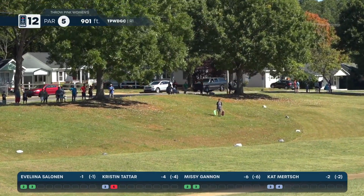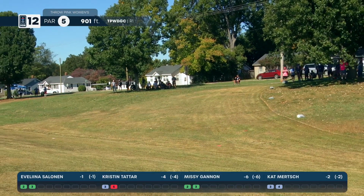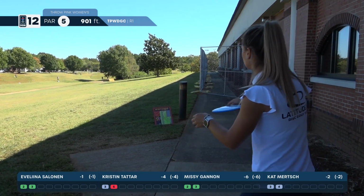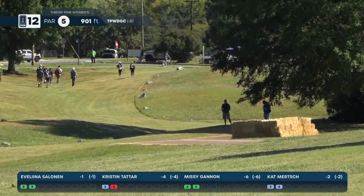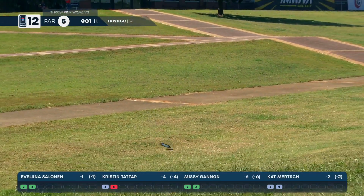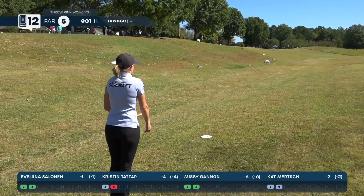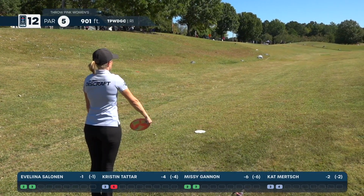Kat's looking for a flip up. Does not get it. I think this is also our way of saying if we screw up a ruling later, don't be surprised, because it's quite complicated out there. I don't think Terry or I graduated from Winthrop, so. And coming up just short of the out of bounds area is Kristin. So safe shots here from this entire card.